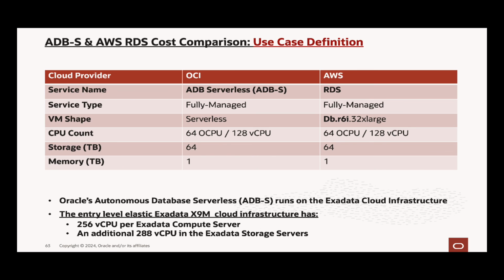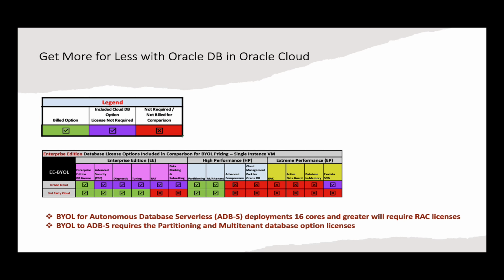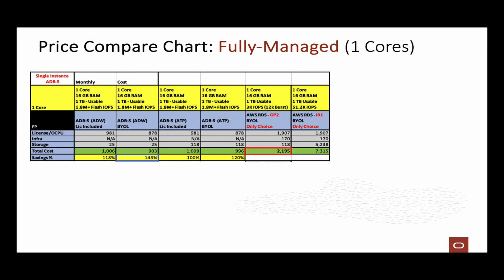And it also has smart storage technology that helps it to more efficiently conduct database workloads by avoiding unnecessary IOs and data transfer. The following view shows you the BYOL licenses that are included in the comparison of moving your on-premise workload to the OCI fully managed autonomous database or to the fully managed AWS RDS for Oracle solution. In this comparative chart, we compared the cost of a fully managed single-core Enterprise Edition database with 16 gigabytes of RAM and 1 terabyte of storage. From the chart on the screen, you can see that the OCI autonomous database offering provides more scale and cost savings than the AWS RDS for Oracle alternative.